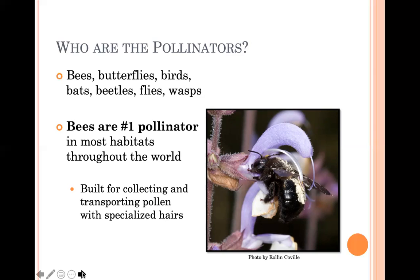So in this picture, you guys can see a carpenter bee, and she is entering the flower to get a sip of nectar. But when she does that, she's triggering the stamens to deposit pollen on her back. And so when she goes to another salvia flower, some of that pollen is going to rub off and transfer, and she is going to pollinate that flower. Now, some bees have hairs all over their bodies that pollen sticks to, and some of them just have pollen on their legs that it gets stuck to. And we'll talk more about that later.